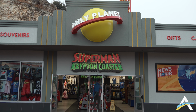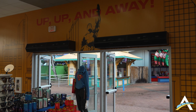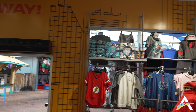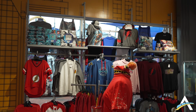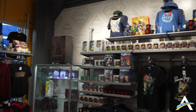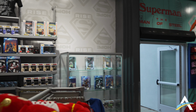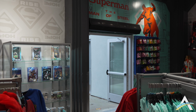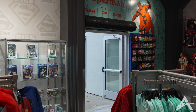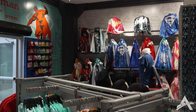It's going to be a lot easier to see today without all of the Fright Fest crowds too. And we made our way in, and of course the walls are wrapped with all kinds of things from DC Universe. You've got all of your merchandise. It's really a lot of your typical DC Universe merchandise, just a new indoor location. You'll see here that there is a doorway. This is actually the exit from Superman Krypton coaster. You come through the gift shop, of course. You've got more stuff along this way.